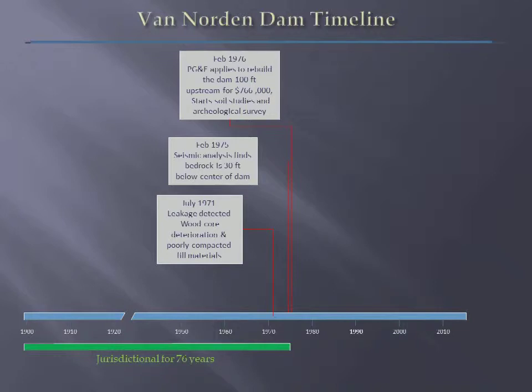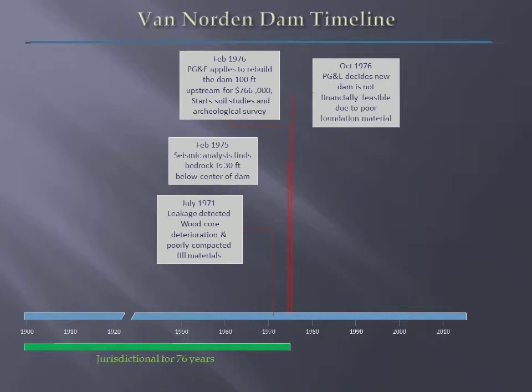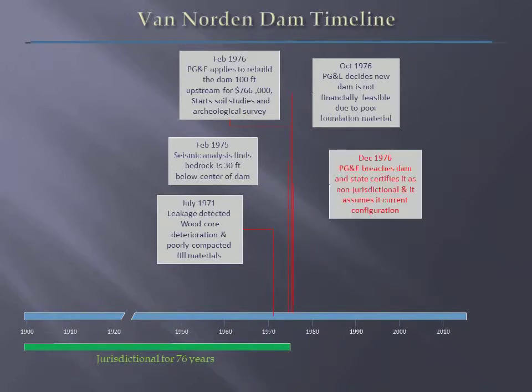DSOD responds by advising PG&E that they will have to make the new dam seismically safe and that it will probably cost more like $2.5 million. In October 1976, PG&E declares rebuilding the dam is not financially feasible. DSOD orders them to breach the dam, and in December 1976, PG&E breaches the dam to a height of 10 feet, and DSOD declares the dam non-jurisdictional because it stores less than 50 acre-feet of water.